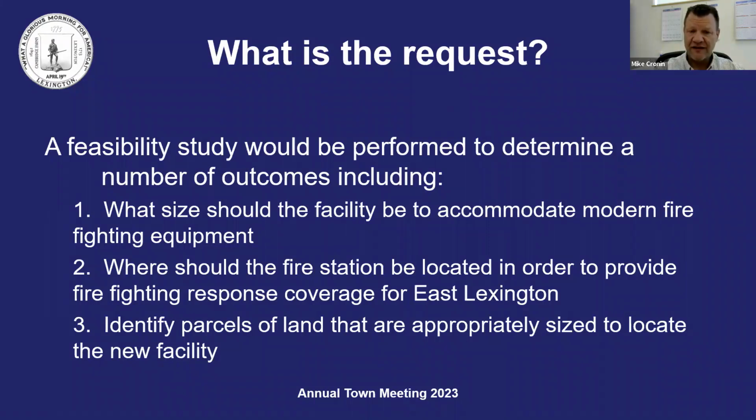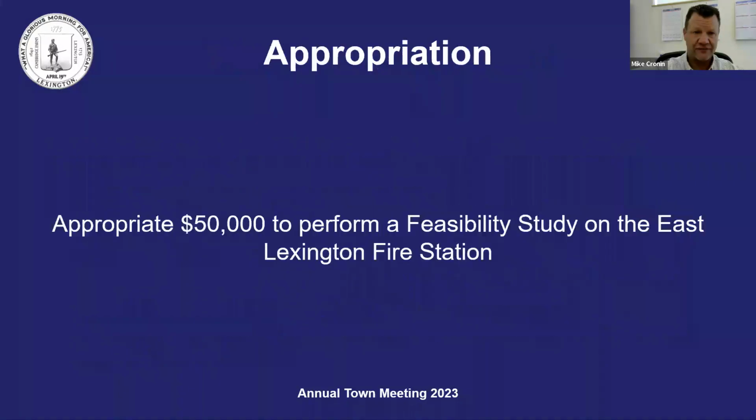Number three, to identify parcels of land that are appropriately sized to locate the new facility. As a contractor will tell us, that property is probably too small for what we need to do. However, we'd like somebody to investigate that and tell us. The appropriation request is for $50,000 to perform a feasibility study on the East Lexington Fire Station.